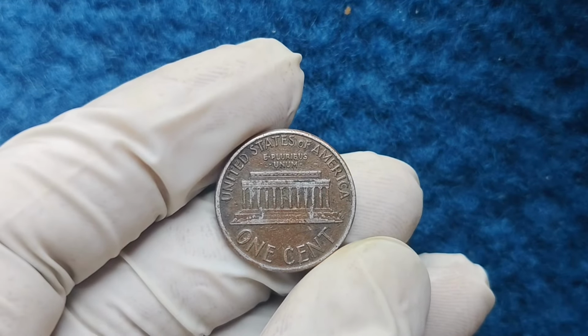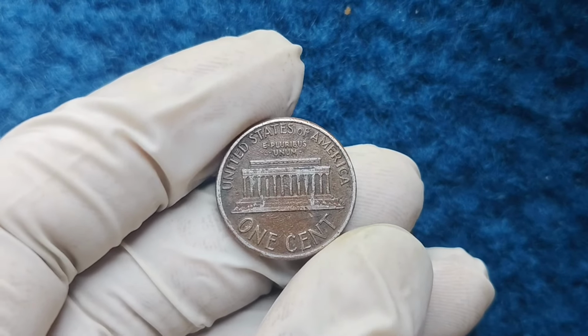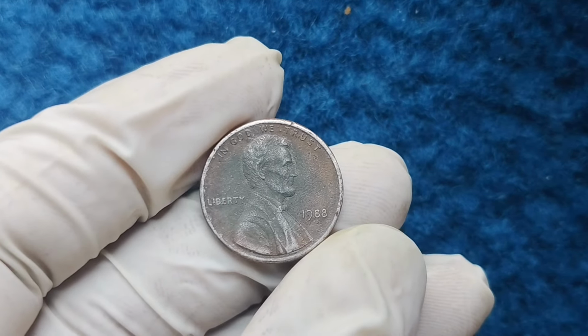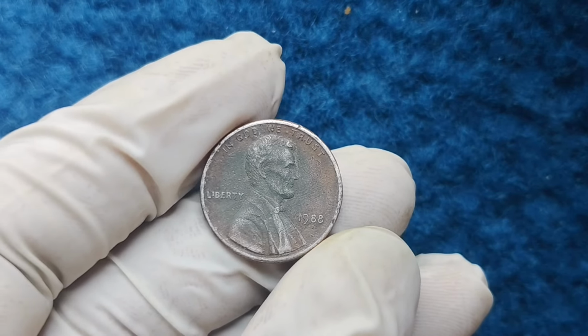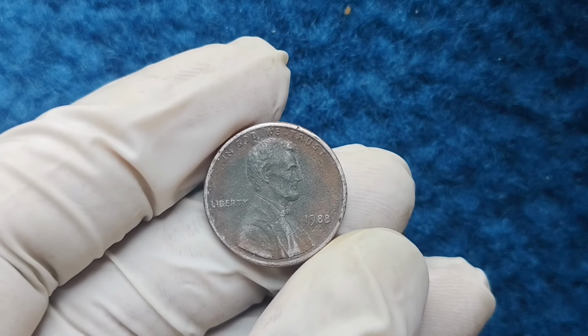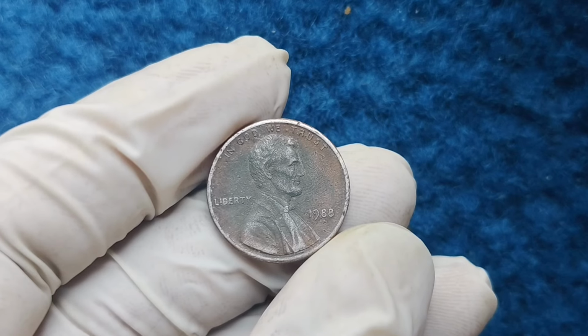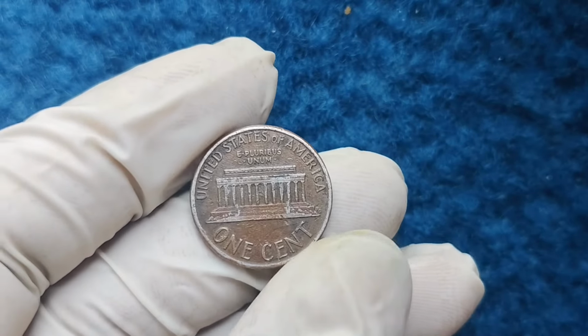If this whole valuable coin thing has you excited, here are some tips to start your own coin collecting journey. Always check your change. You never know what might be lurking in your pocket. Invest in a magnifying glass. Some errors are tiny, and you don't want to miss them. Join coin collecting forums, watch videos, and educate yourself. Store your coins properly. A little protection goes a long way in keeping their value intact.